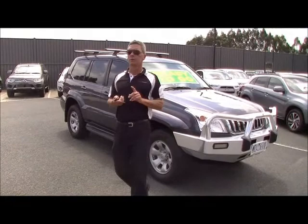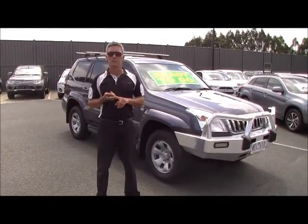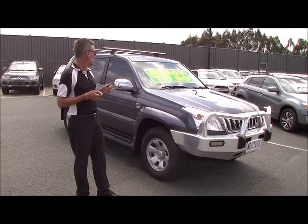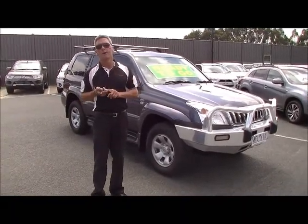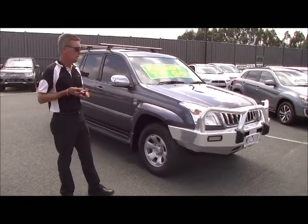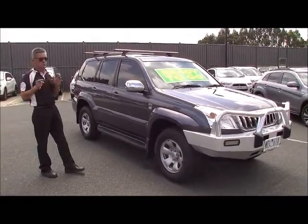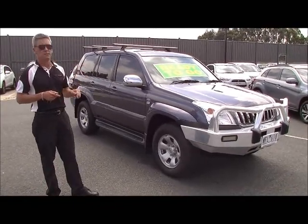So in summary, we'll just touch on a few really important points. This Prado, 9.3 litres per 100 Ks, 180 litre fuel tank. So expect in excess of 1,900 kilometres to a tank of fuel, 127 kilowatts of power, 410 Newton metres of torque. 2.5 tonne towing, fitted with the bull bar, fitted with the roof racks, really good tyres, super impressive service history. A lot to like about one of the better examples you're going to see.